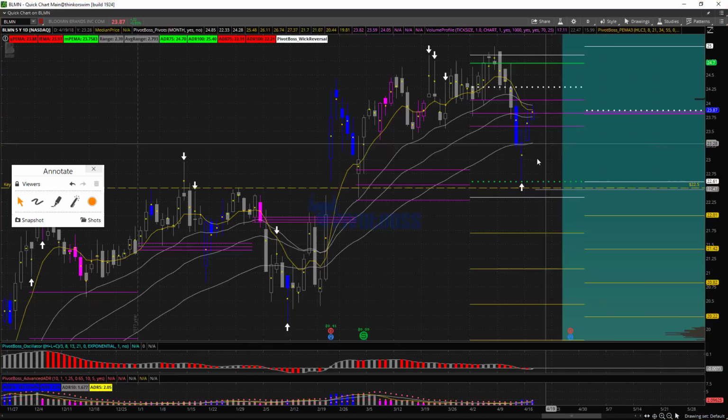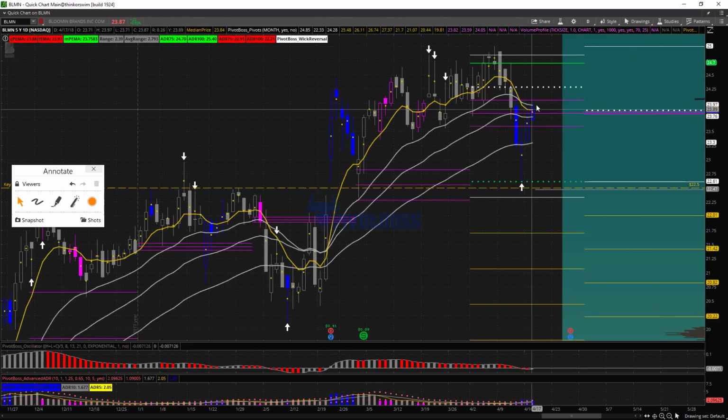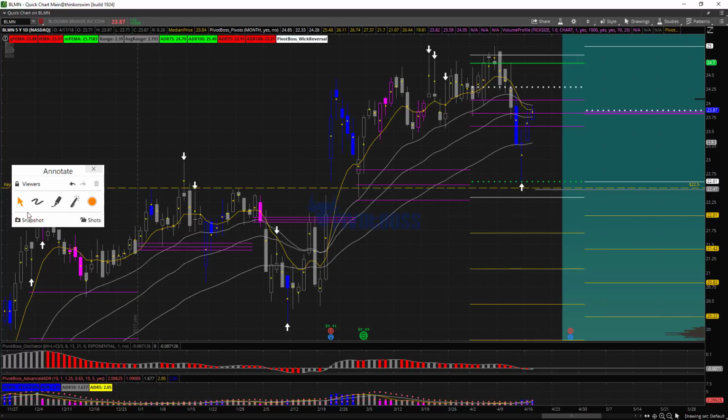BLMN is holding off the 22.5 key level. It gave us a great rejection tail yesterday, had a big day up already, and is pushing up the last 2 days. So this one's a brand new candidate just because of the rejection tail, how strong it was, also coupled with market structure support. All that suggested a return back up toward highs.